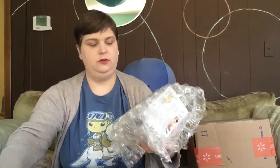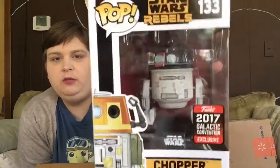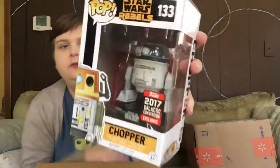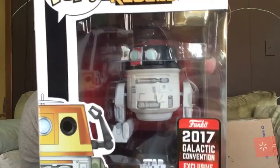This is Hot Topic. There's 2 in here. And we'll pull this one out since he goes with the last one. And it is the Imperial Disguised Chopper. So as you can see from it, there he is normally, and in this one he is painted black, white, and red, and he doesn't have the extra arms coming out. So his box is just the regular box, same number. But there he is, Chopper in Imperial Disguise. So he will go with Grand Admiral Thrawn.